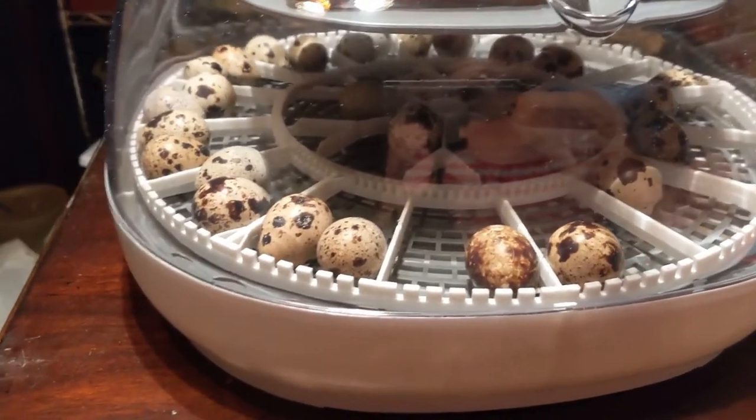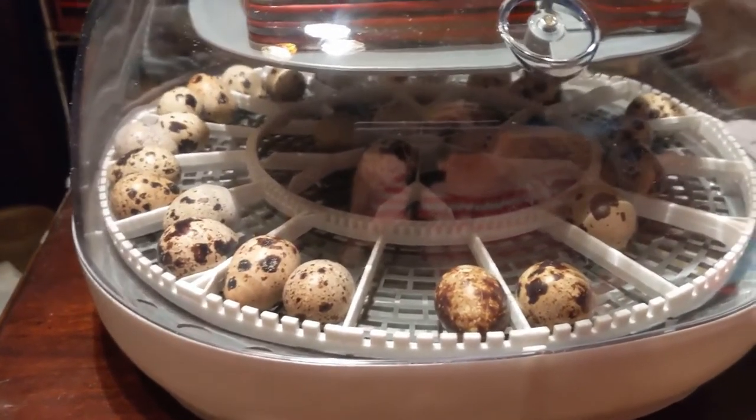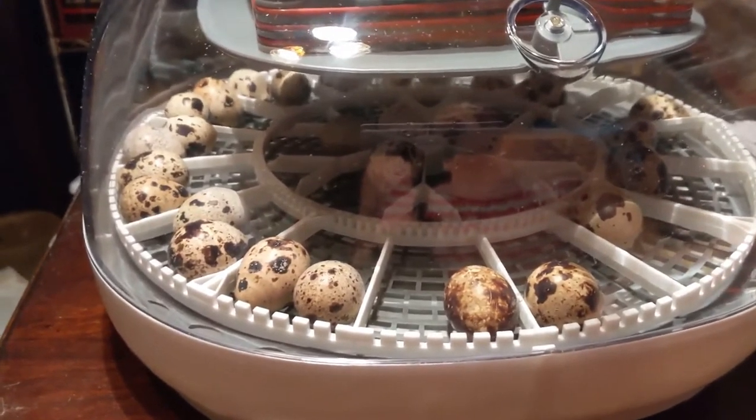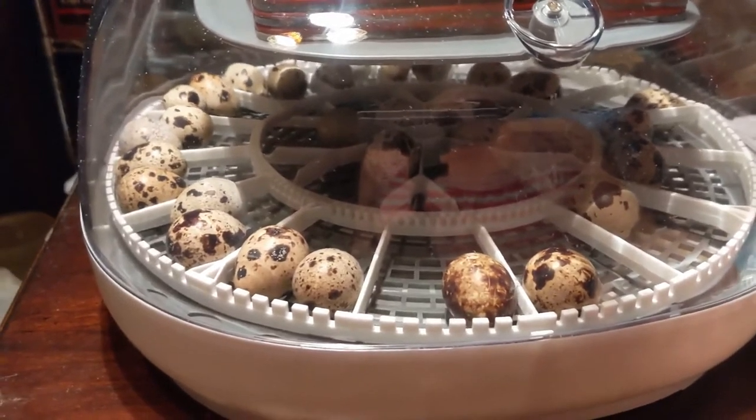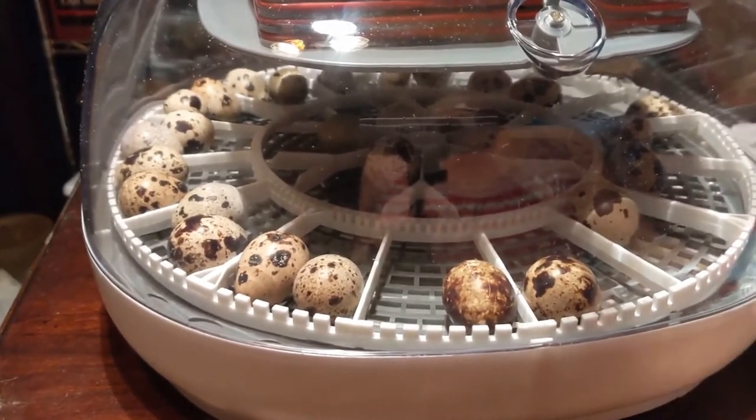First we're going to candle all the eggs, make sure they're viable. And then you take the turner out and you put the eggs in, increase the humidity, and on day 18 they should start to hatch. So that's what I'm fixing to do right now.